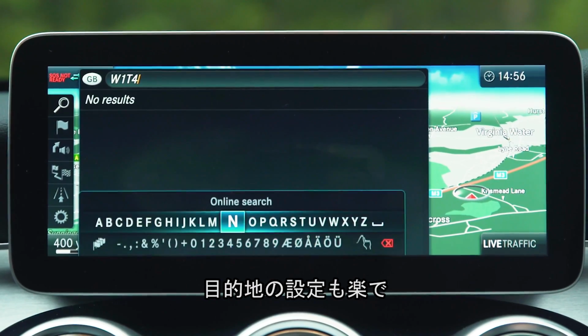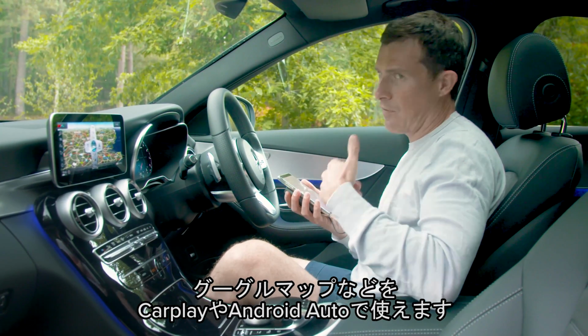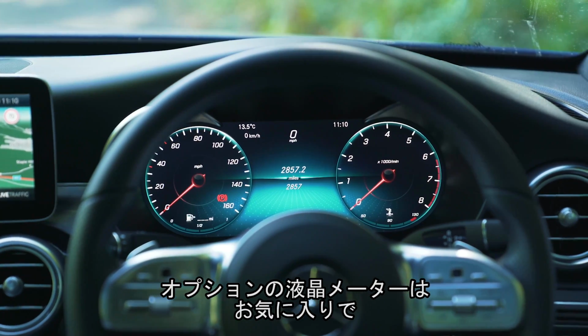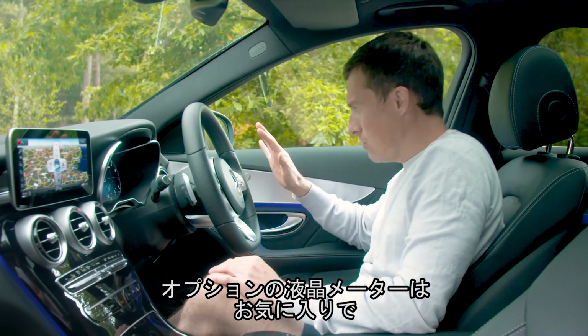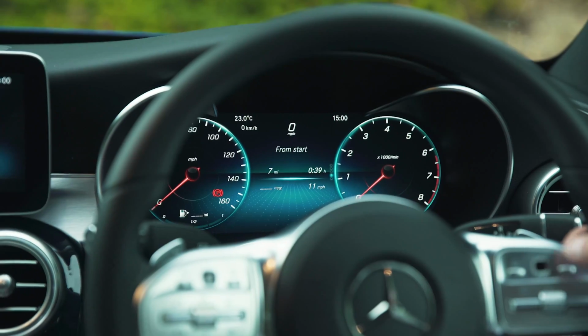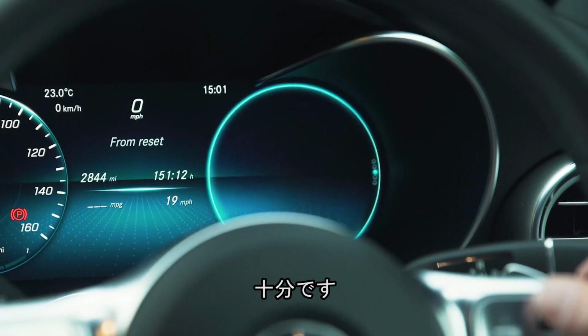It's easy to input destinations, but what I do is just run Google Maps or Waze through your Android phone or Apple phone through Apple CarPlay or Android Auto. Now, the optional digital driver's display is also pretty good. I do like it, and you can control it using the button on the right-hand side of the wheel. It's not quite as configurable as the system you get on an Audi A4, but it's still fairly nice.